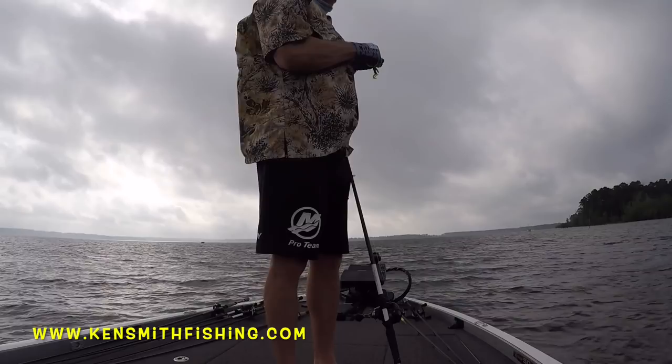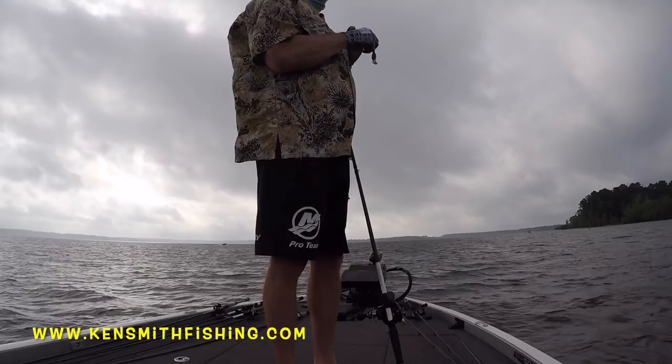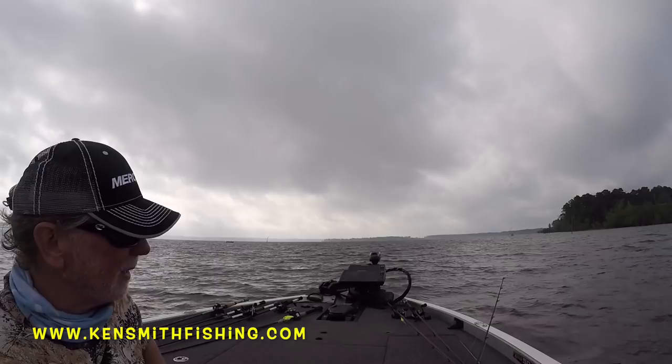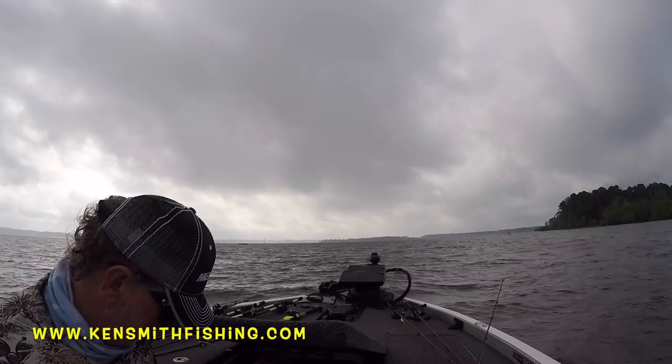Out here deeper than the rest of those fish. Boat sitting in 21 feet of water. That fish was right under the boat. I was just about to reel it up and dunk. He said, nope, no, I want to eat that. And I said, all right then.